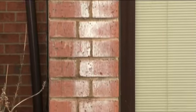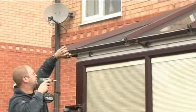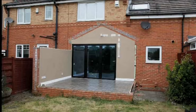The build quality of the conservatory itself was very poor. The base was out of level. There was bits not finished off. There was debris left in the garden. I wasn't happy about having to have the step down into the garden, and I just wasn't happy with the conservatory at all.